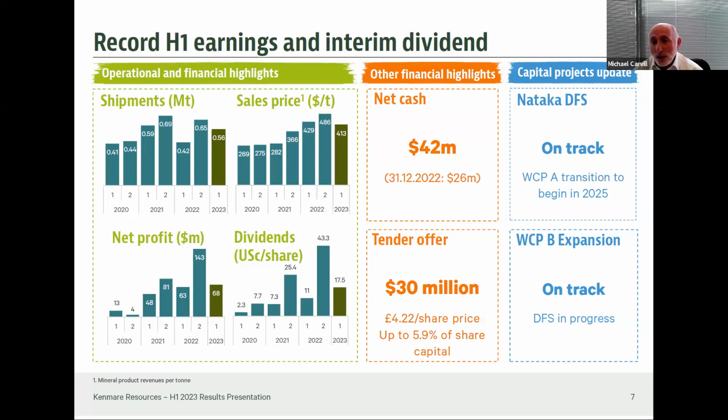We have some major capital projects that we have to undertake in order to sustain the long-term viability and success of the company. One of them is the move of Wet Concentrator Plant A to a new mining area called Nataka. The definitive feasibility study for that is on track, and we expect to actually begin the movement of Wet Concentrator Plant A to Nataka at the start of 2025.